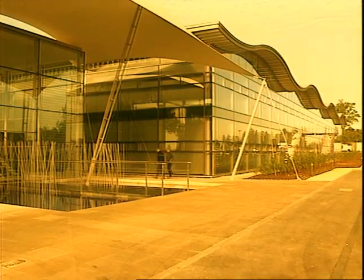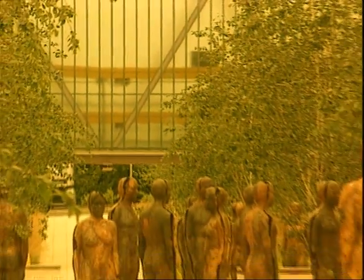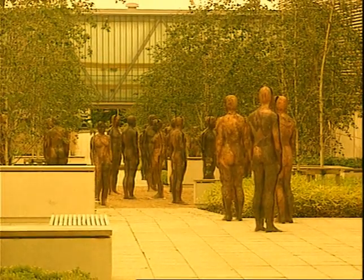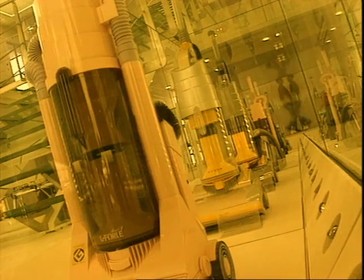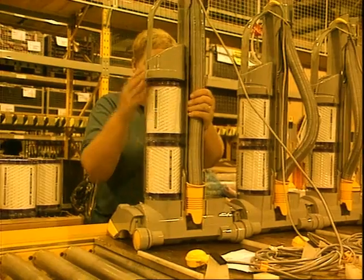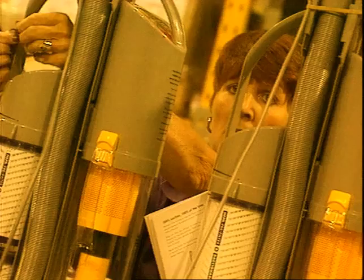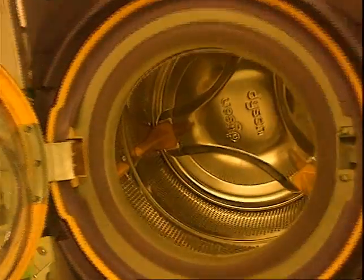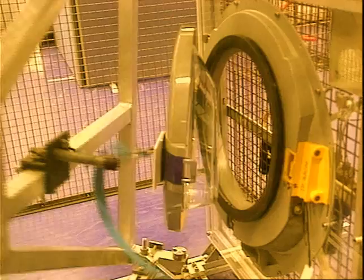In this quiet countryside, Dyson has set up his manufacturing base. It is also the headquarters of Dyson vacuum cleaners and more recently Dyson washing machines. Both these pieces of household equipment have unique aspects. The vacuum cleaner has no bag and does not lose suction. And the washing machine is groovy to look at and handy to use.